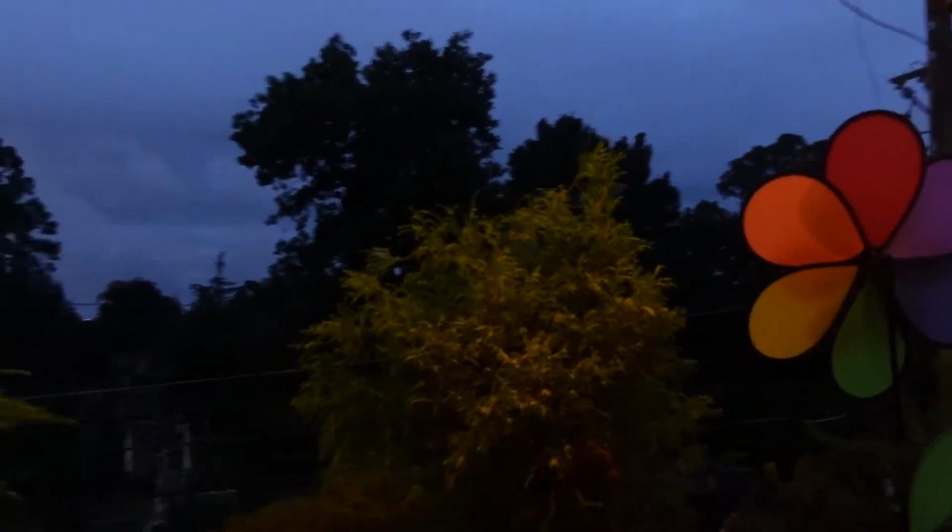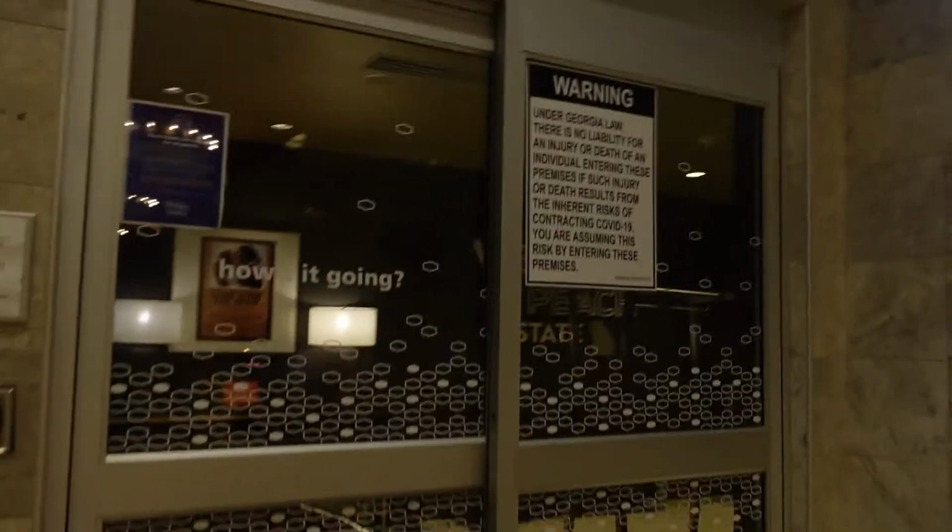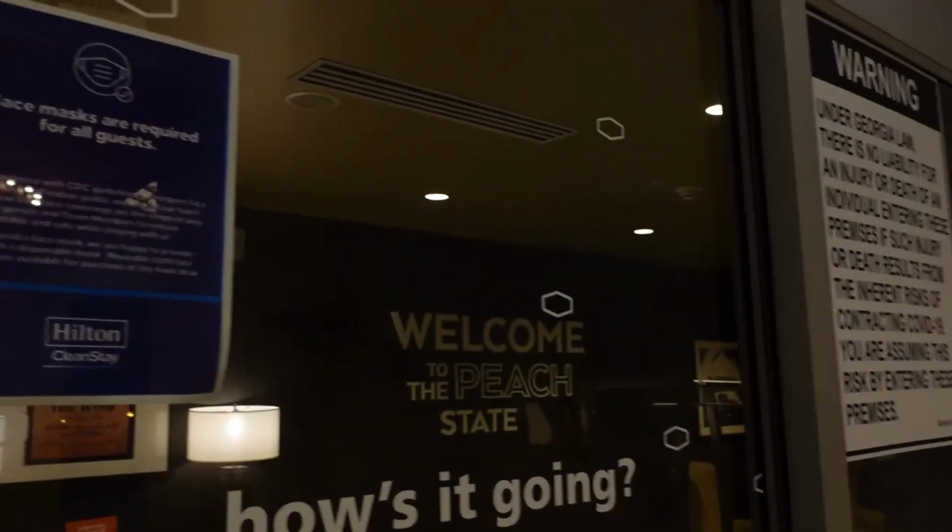Oh, it's kind of wet. But this is the upstairs. Let's see. Oh, it's covered. This is the view that I did want to show you guys, if you can see it through the trees. You kind of see the skyline over there. But I think we're gonna go downstairs because it's very wet and slippery. Inside it says welcome to Midtown, because we are at the Hamptons. Welcome to the Peach State. We're in Georgia, you guys.